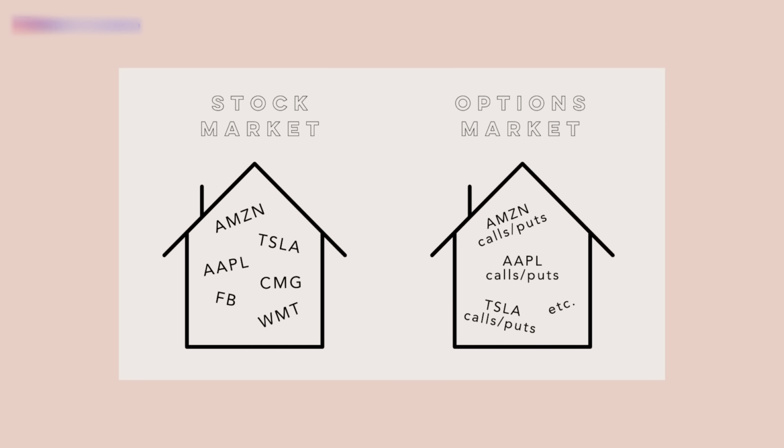For example, in the stock market, you can buy and sell Amazon stock. You can buy and sell stock in Apple. You can buy and sell Chipotle stock. Lots of stocks. Then there's this whole other parallel universe called the options market. And there you can buy and sell the options on these stocks. For example, you can buy and sell Amazon call options. You can buy and sell Amazon put options. You can buy and sell Apple call options. You can buy and sell Apple put options, etc., etc., etc. There's the stock market, and then there's the options market.